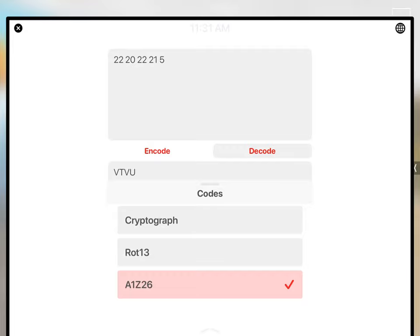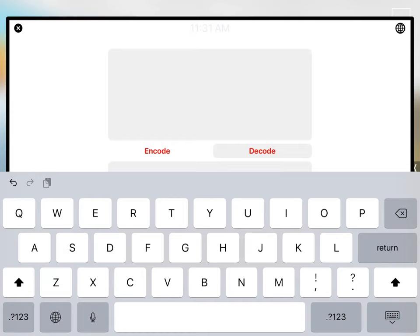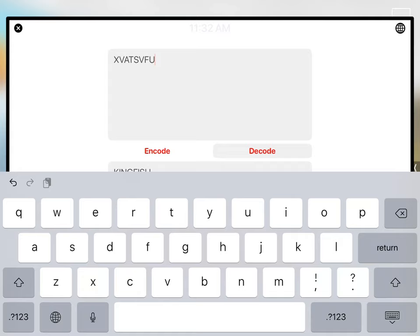So VTVU. So you're going to inject those letters in between the other letters. So it's XASFR. If you took out the numbers, you got XASFR. So let's inject V, then A, then T, then S, then V, then F, then U, then R, then E. And now you see it says Kingfisher, okay?